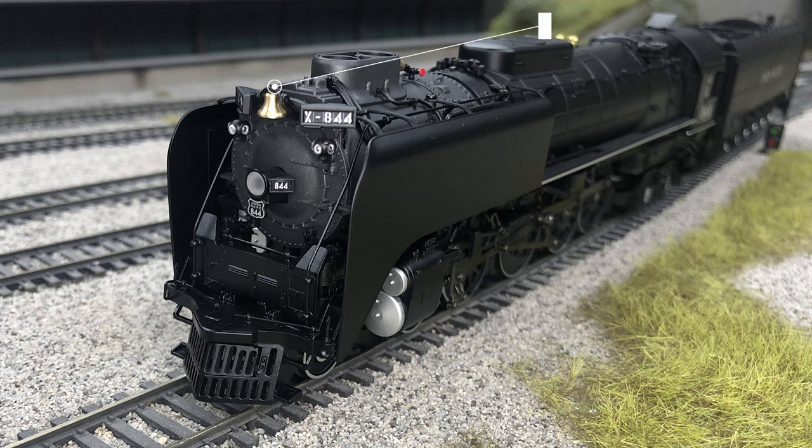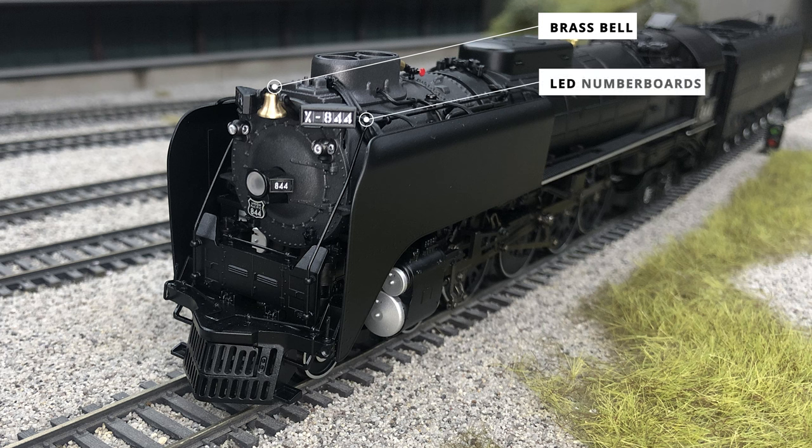Starting off at the head of the steamer, the feature that arguably stands out the most is the brass bell on the top end of the boiler. The bell is actually a brass component and freely pivots with enough friction to hold the bell in any position desired. On either side of the bell are the 5-digit number boards. These are LED backlit, operating with the other lighting features.